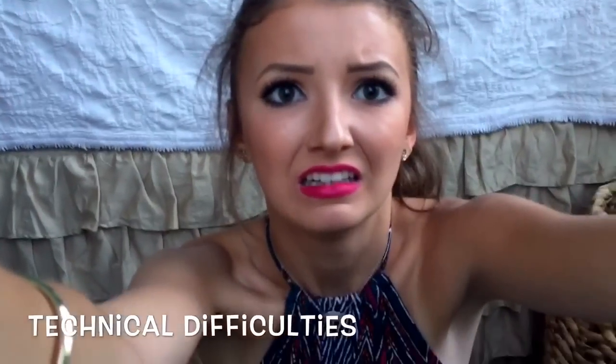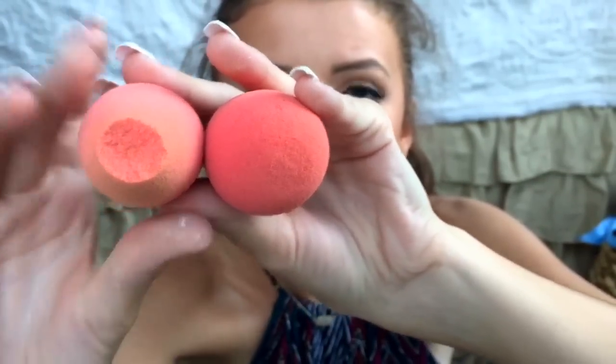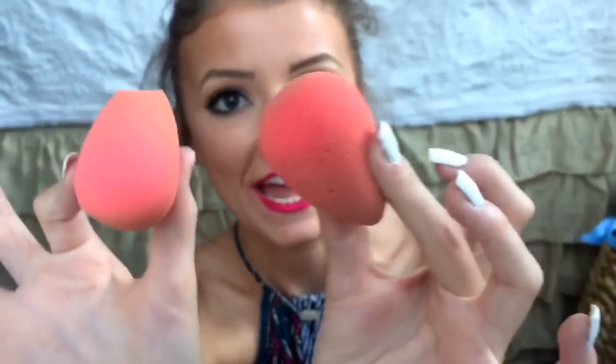Dog eats them. It's really sad. Let's get back. There we go. Now it is. So my dog ate this one. Okay. It ate the top of this. So I can't use it under my eyes now because the top is gone.